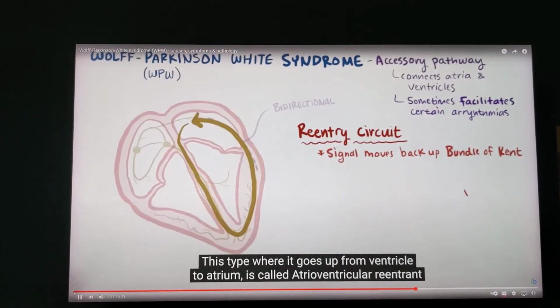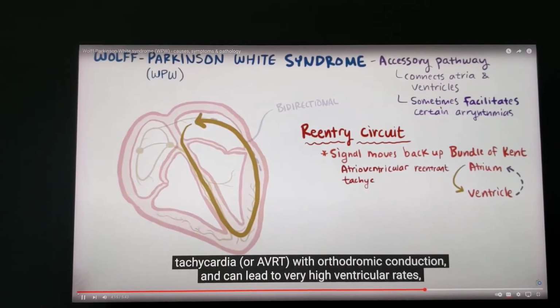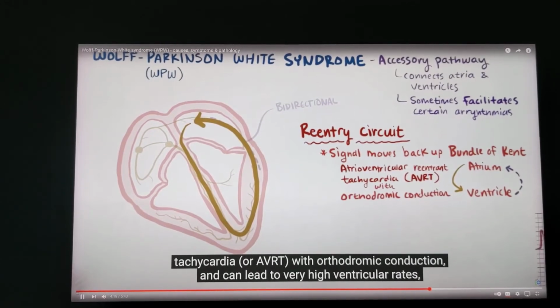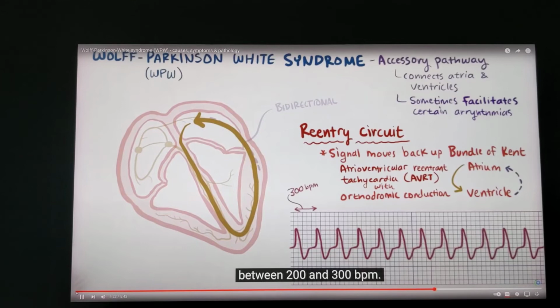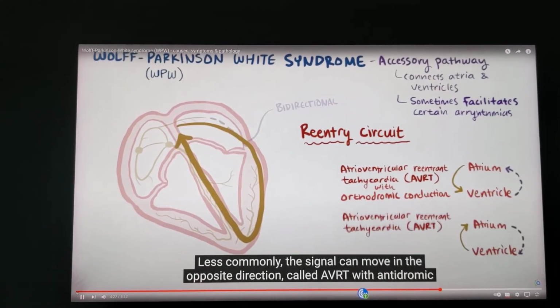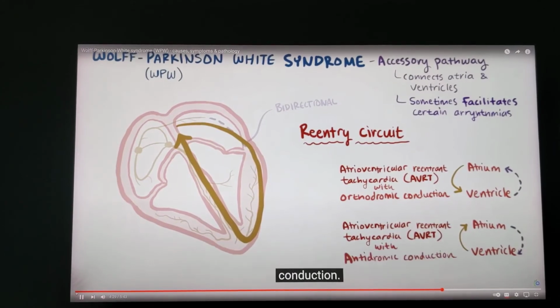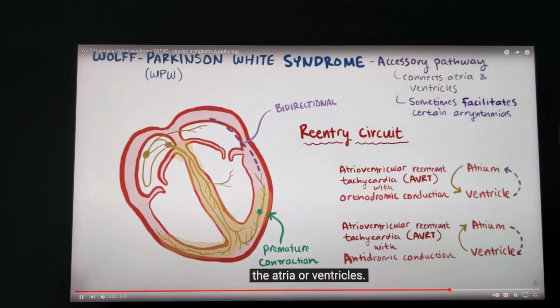This type, where it goes from the ventricle to the atrium, is called atrioventricular reentrant tachycardia, or AVRT, with orthodromic conduction, and can lead to very high ventricular rates, between 200 and 300 beats per minute. Less commonly, the signal can move in the opposite direction, called AVRT with antidromic conduction. These circuits can be initiated by several mechanisms, like premature contractions in the atria or the ventricles.